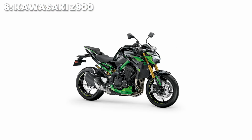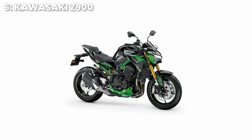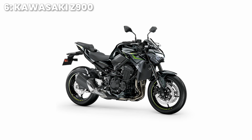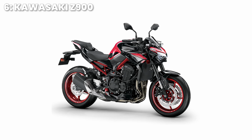If you want a bit more spec, the 2024 Z900 SE is coming later in the year, which already takes a great baseline and adds Brembo brakes and fully adjustable Ohlins suspension and a unique livery for an extra £2,000. The Kawasaki Z900 starts at £9,799 and remains a top contender in this competitive market.